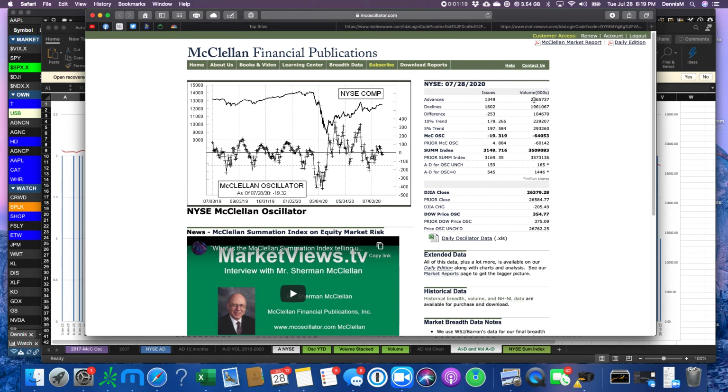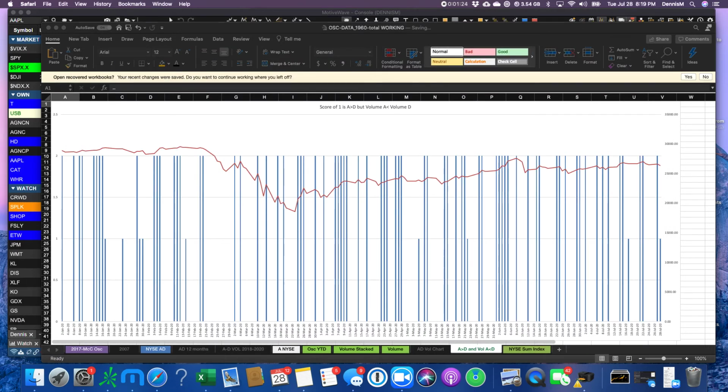but it was the advancing volume that led the declines. It's always been the other way around. When we've ever had a one score, it's always been the other way around. So this is a little bit different. Frankly, I don't know what that means. It's just something that I've started to look at.